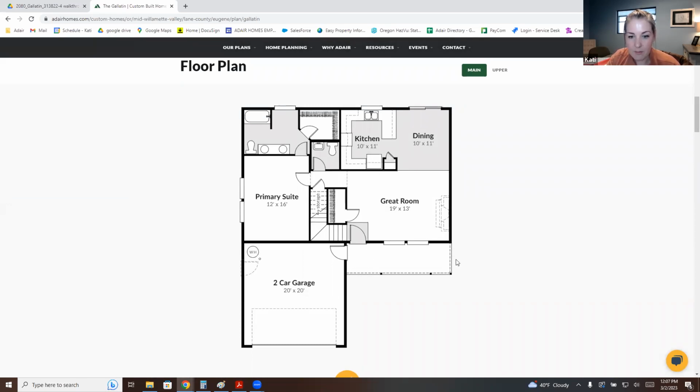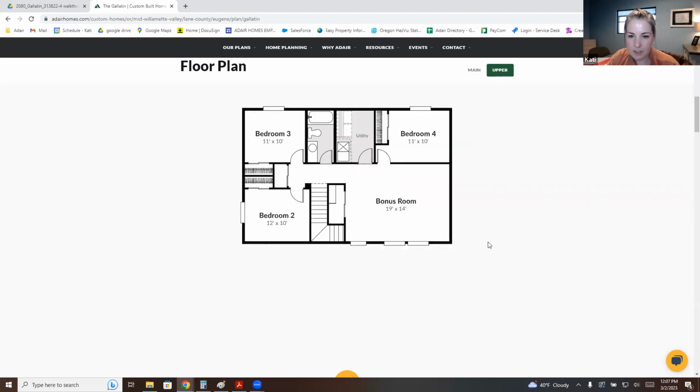So you're seeing that covered front porch area, your front entry, and then this big common room, great room, dining space. There's a little bit of a separation of kitchen from dining. And then down the hall on the first level is your half bath and your primary suite. This is kind of a great plan for that aging in place idea where everything that you need is on the main floor. Upstairs, we've got 3 more bedrooms and a big bonus room, and then a secondary bathroom and a utility room.